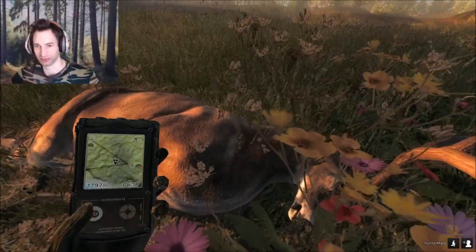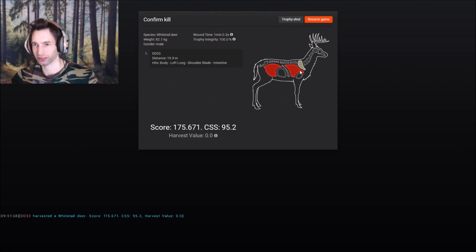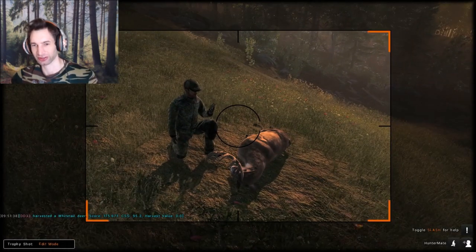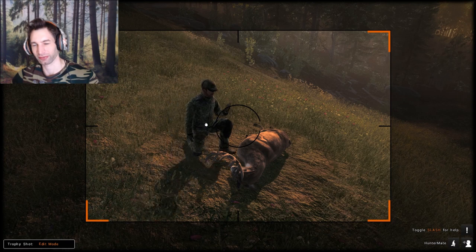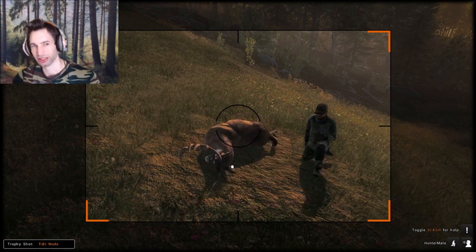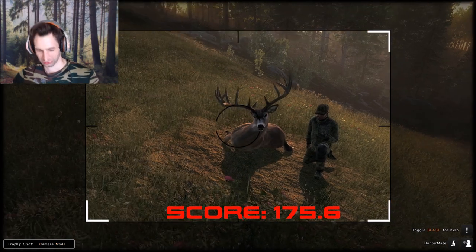So let's pick him up and see what he's going to score. We got shoulder blade, lung, and intestine, 175.6. That's a giant buck. Almost 180 plus. He might make the cutoff. He might. It's going to be close. He's within 5 points, but I might be able to drop him down a little bit and give him them extra 5 points just to make him go into our new lodge.